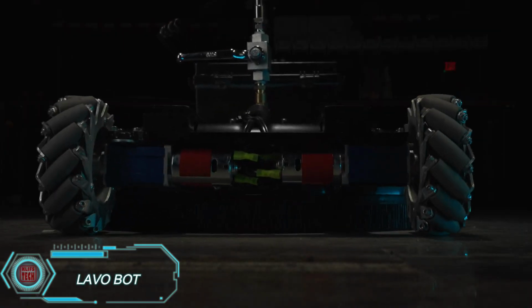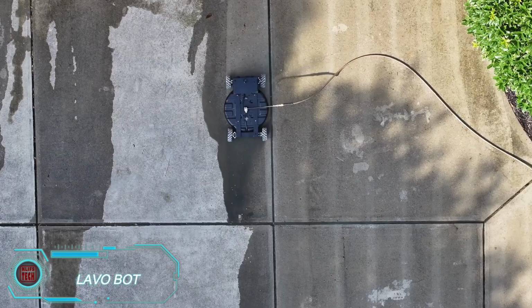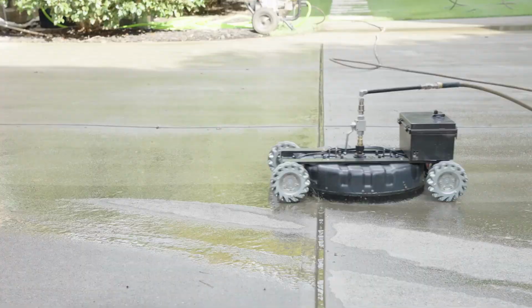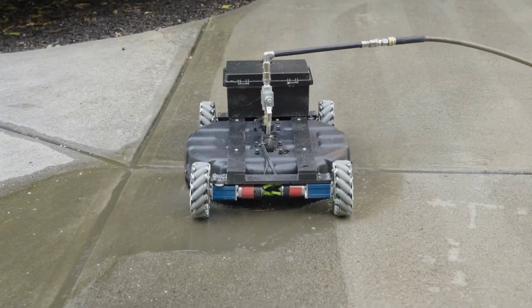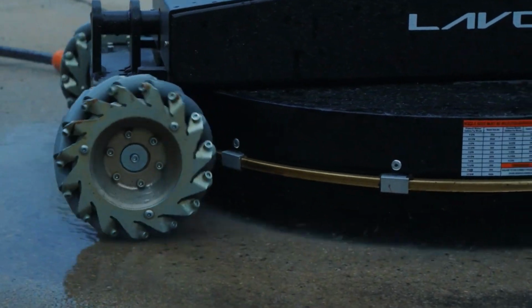We've all seen robots that vacuum our homes, but what about outdoor spaces? Enter the LAVO bot, a remarkable solution for keeping large areas clean with minimal effort. Setting it up is a breeze, taking less than 10 minutes, and once it's going, it can clean for up to 6 hours. The LAVO bot uses a 100-foot hose to spray water at varying rates, depending on what's needed.